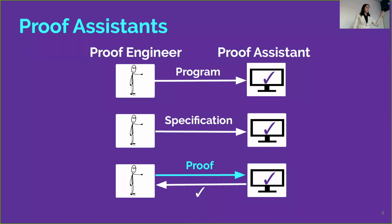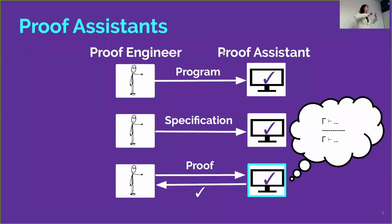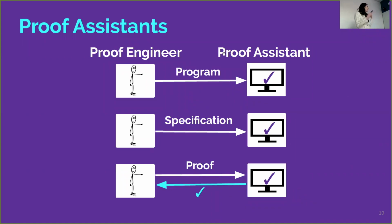And then the proof assistant will check this proof using just a few simple logical axioms. All of these proof assistants are based on different logics, and the proof checker will just use the axioms of the logic to make sure that this proof is correct. Then it will let the proof engineer know that their program actually behaves that way.